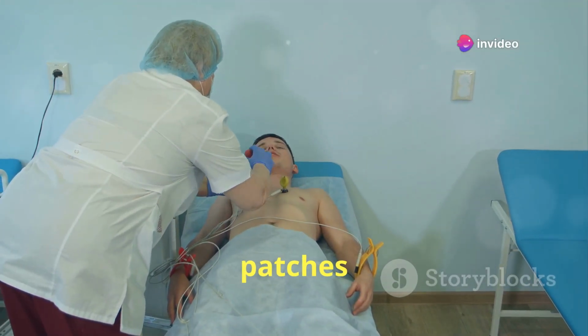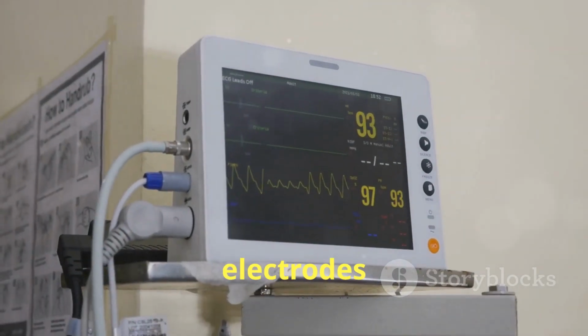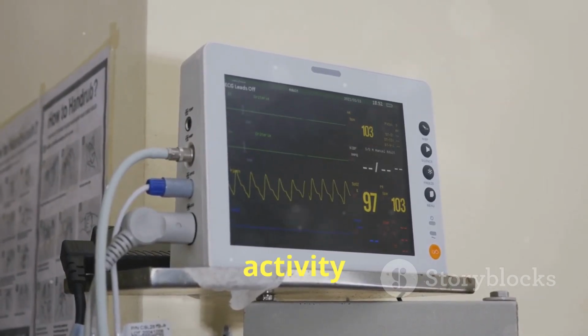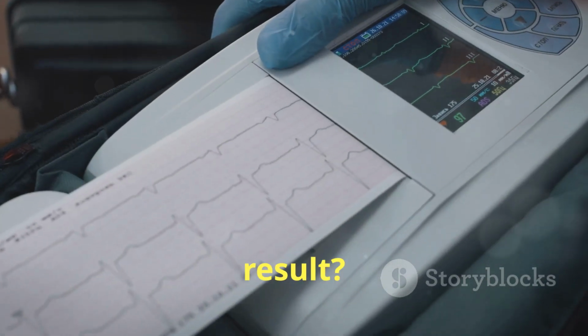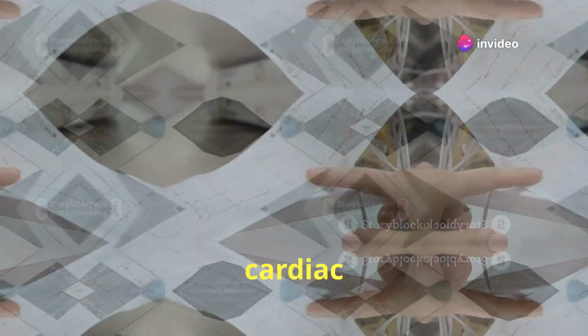Small adhesive patches called electrodes are placed on your chest, arms, and legs. These electrodes pick up the heart's electrical activity and send it to a machine. The result? A graph displaying waves that represent different phases of the cardiac cycle.